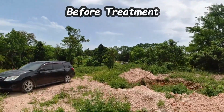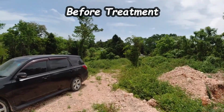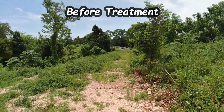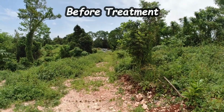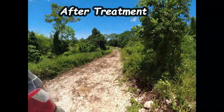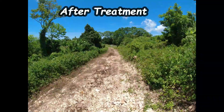The driveway is completely overgrown as well. Look at all that. Unbelievable. That's crazy. It's the driveway now. Before it was a lot clearer than this. The last time it came, it was a lot more bushed up than this.